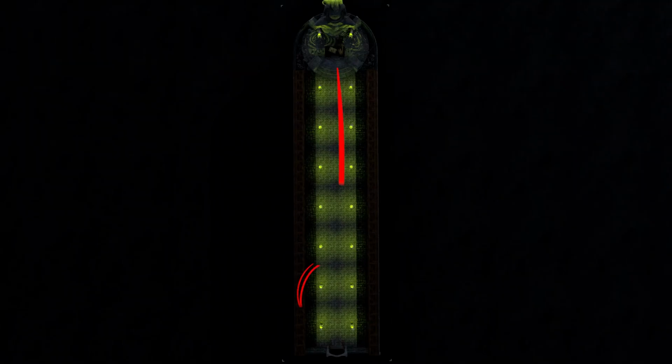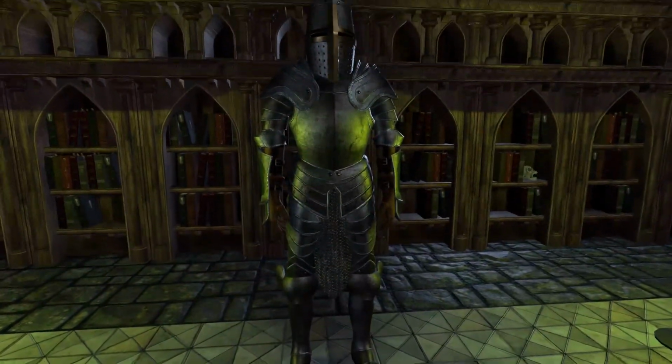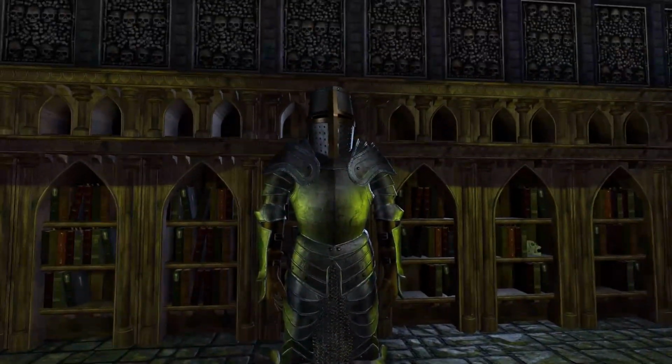If you rush into combat immediately, the Archmage is going to fireball the party. And let's be honest, those suits of armor, they're actually helmed horrors, and they're about to mess you up. So what does this have to do with Feng Shui?